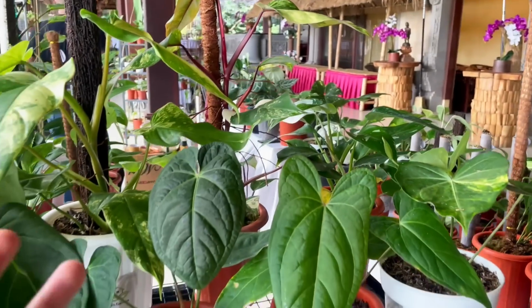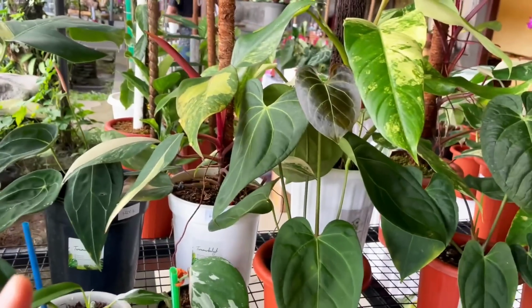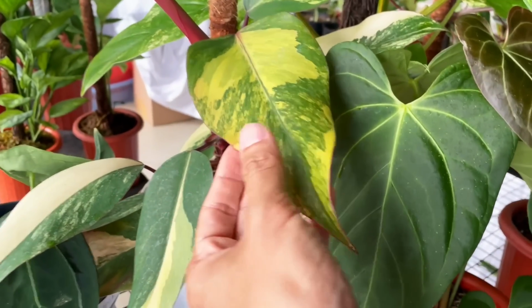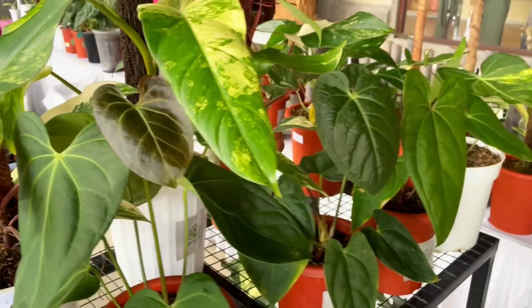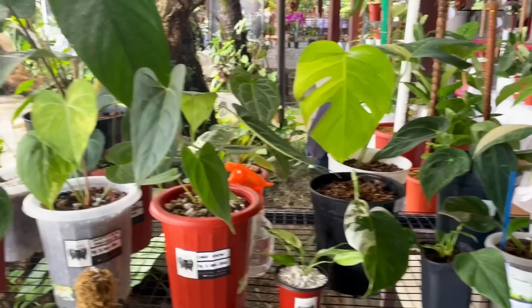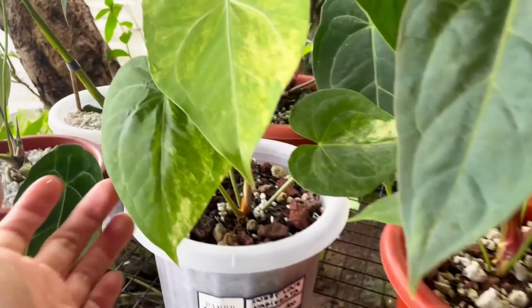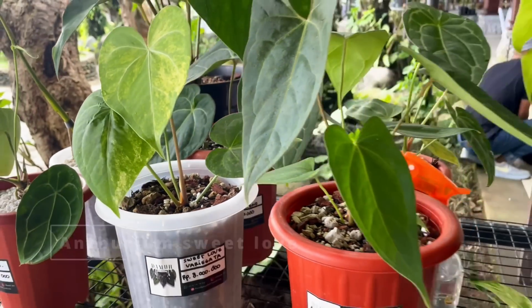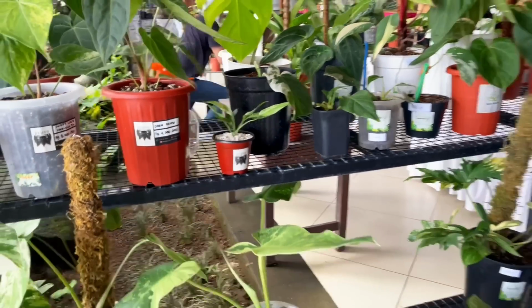I think we'll start seeing a lot more diversity of plants, or maybe, I don't know, maybe it's a self-fulfilling prophecy. I'm just trying to say what I wish to see. But I also think that naturally people will start gravitating towards Sansevierias, your bromeliads, there's so many genus to discover. This is a beautiful variegated Anthurium Sweet Love variegated. There's just so much to discover and to love in this house.